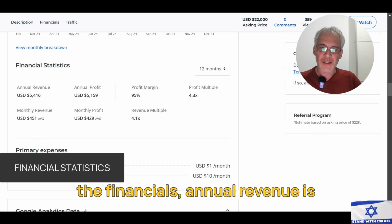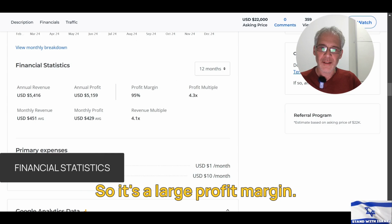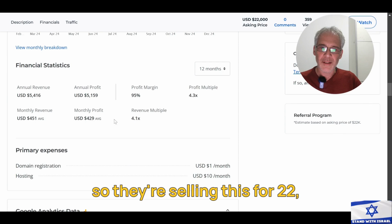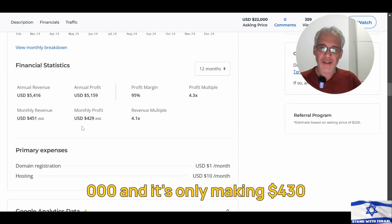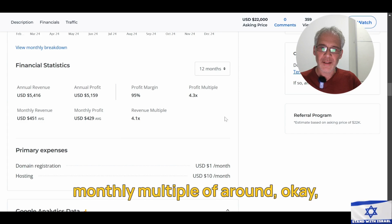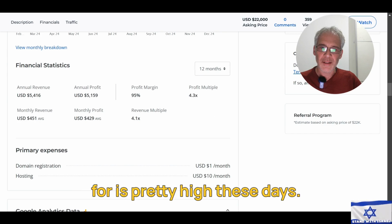Annual revenue is 5,400 and annual profit is 5,100. So it's a large profit margin, but the multiple is still very high. They're selling this for 22,000. It's only making about $30 a month, which makes it a monthly multiple of almost 50x, which, even for a SaaS, is pretty high these days.